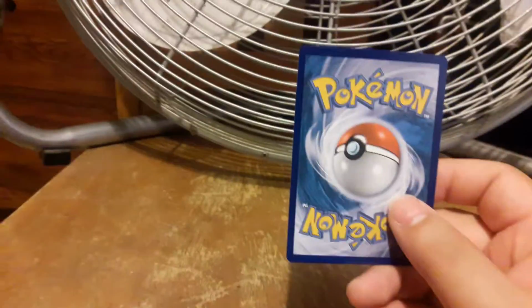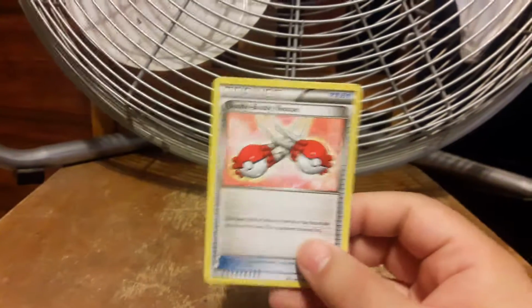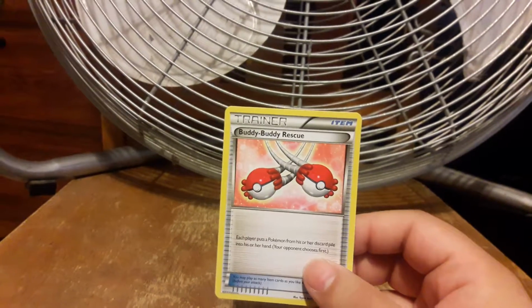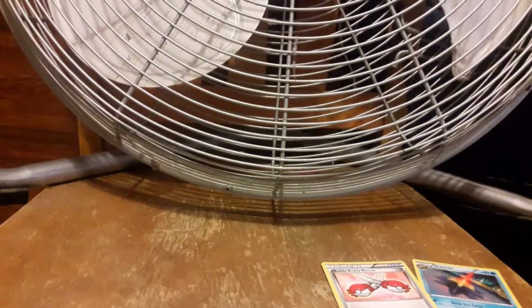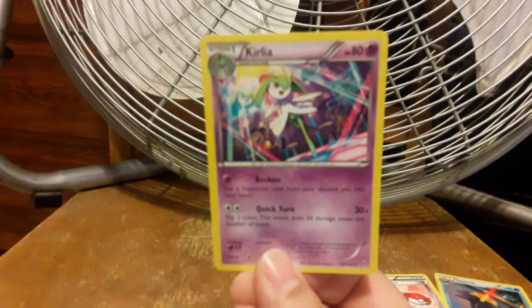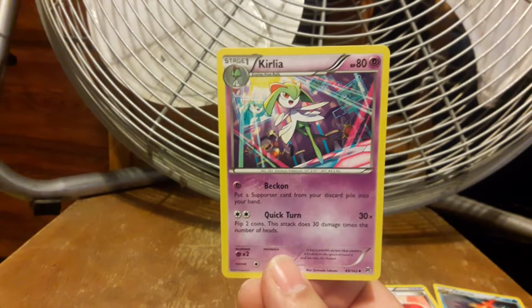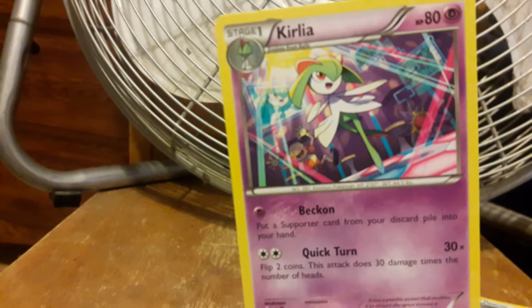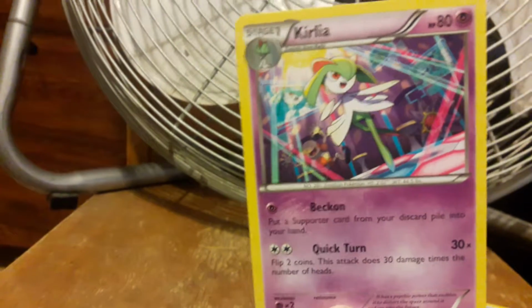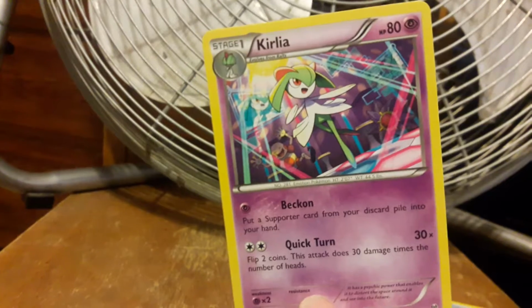Second. We have a trainer card. It's an item card, and it is the Buddy-Buddy Rescue. Alright. Sounds good to me. Next up we got Who's That Pokemon? We have Kirlia. Oh damn, I remember that one. Hey, there's Mr. Mime back there. We got a Starmie. Cute. Probably her homies. Alright. We got you.